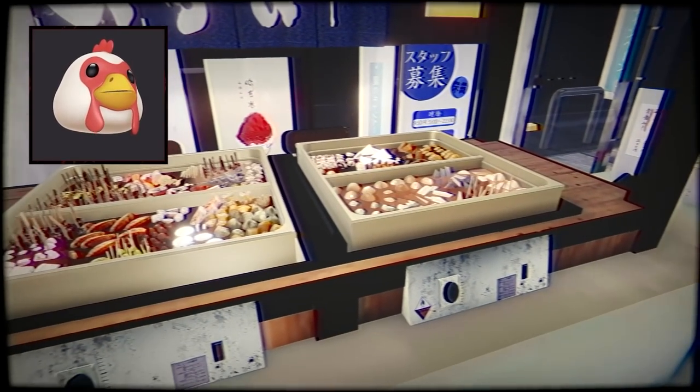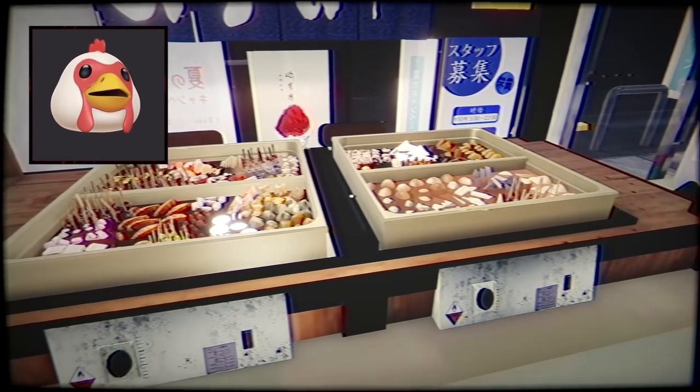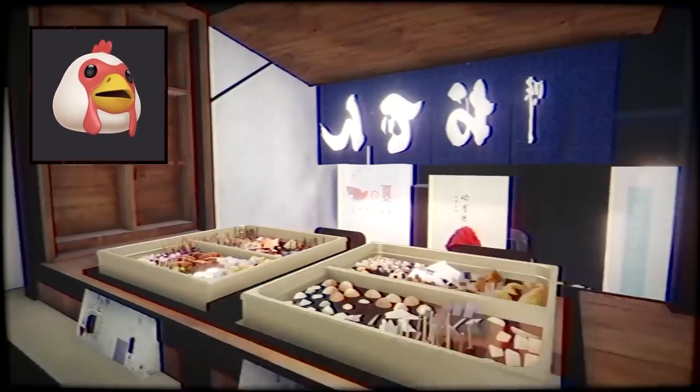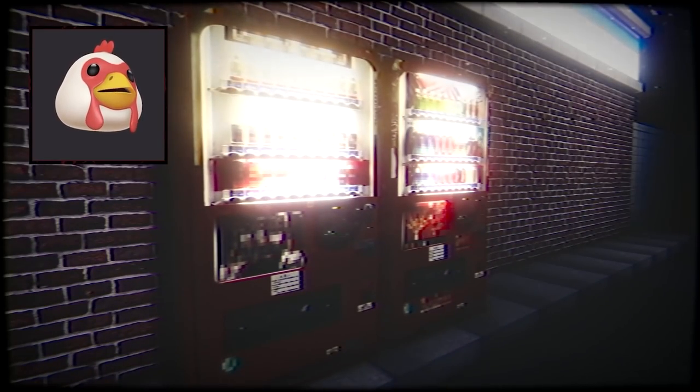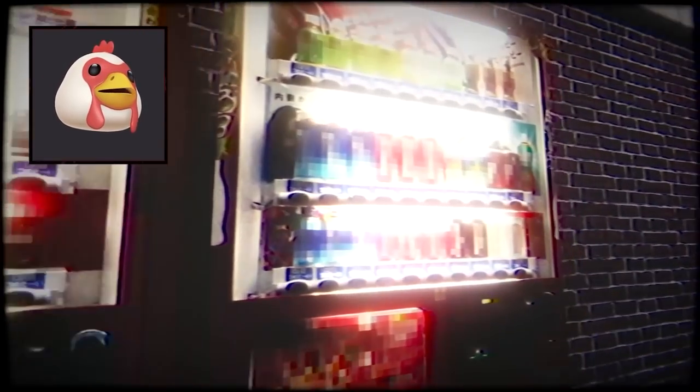Are these rocks or food? I can't even tell. They look like rocks, but then also, why would there just be a display of rocks in a convenience store? Kind of weird. What are these vending machines like? Are these red boxes or do they sell drinks? I think they sell drinks. That looks like drinks at least.